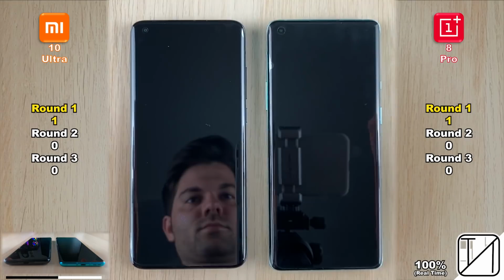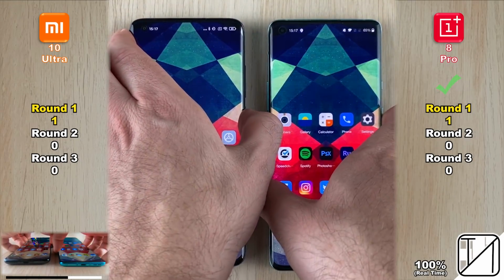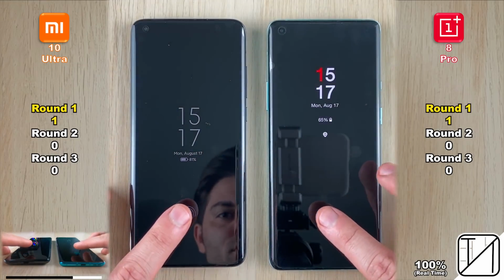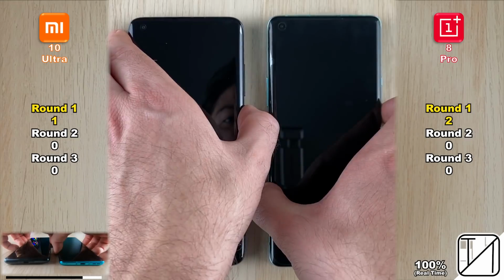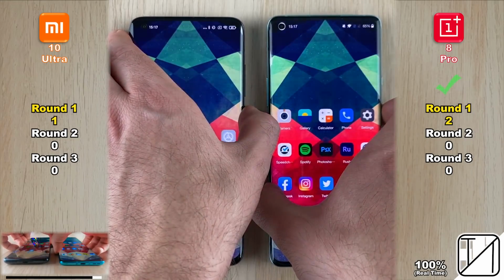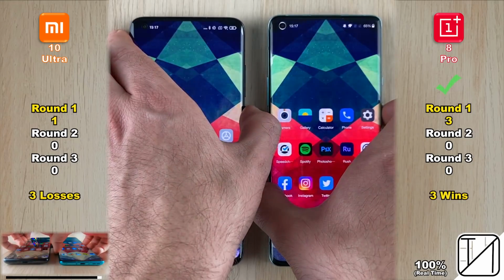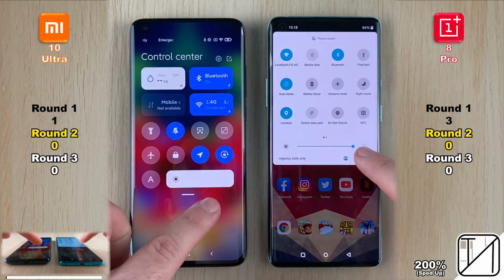Now we're going to go ahead and test out the optical fingerprint scanners underneath the displays of both devices. The OnePlus 8 Pro was quicker the first time round, quicker the second time round, and let's see what happens with the third time round. Of course, the OnePlus 8 Pro was slightly quicker there, getting 3 wins over there and its second point in round 1. When it comes to facial recognition, the OnePlus 8 Pro was quicker the first time, quicker the second time, and quicker the third time, getting its third and final point in round 1, as opposed to just 1 point for the Mi 10 Ultra.